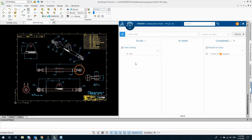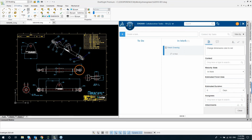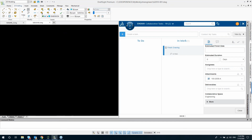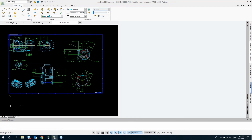I'd like to start working on it. So first, I'll move this task into the in-work state. I'll open the task. So the requirement is to change the dimensions to red. It's currently in work, and I can see which drawing I'm supposed to work on. So let's open that drawing directly inside of DraftSight. So as soon as I click open, it's going to get the drawing from the 3D Experience platform and open it directly inside of DraftSight. I'll go back to my session to make sure that I'm working on the correct revision.